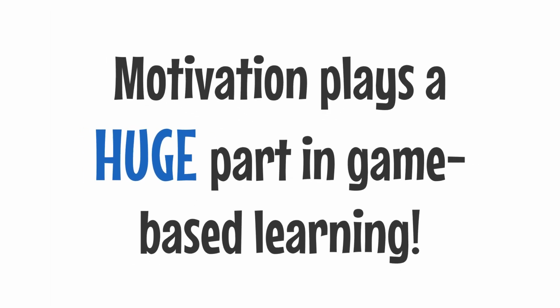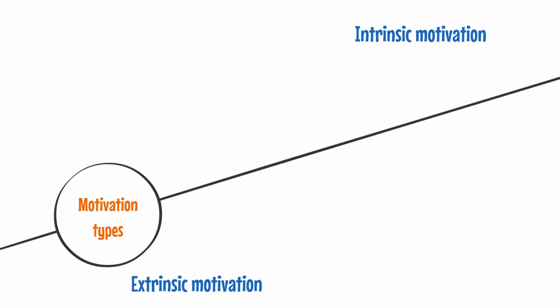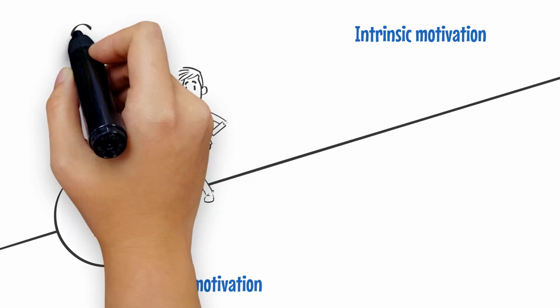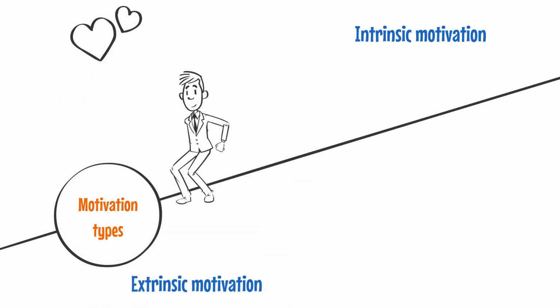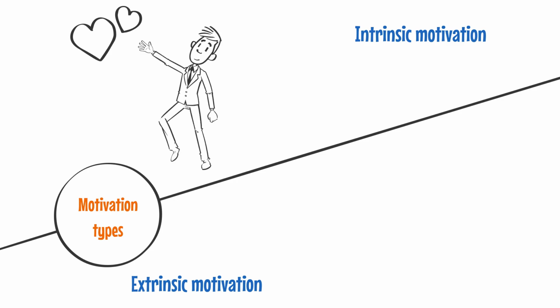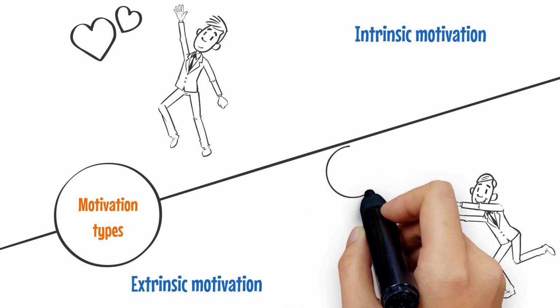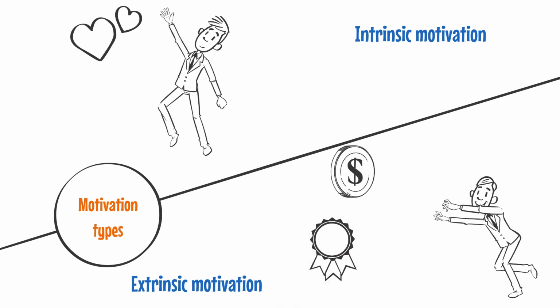Motivation plays a huge part in game-based learning. As a basic recap of motivation, there are two types: intrinsic and extrinsic. Intrinsic motivation is the desire to perform well because it satisfies our basic psychological needs to feel competent, belong, and have a sense of control over ourselves. In contrast, extrinsic motivation typically pertains to tangible rewards such as money, prizes, points, etc.